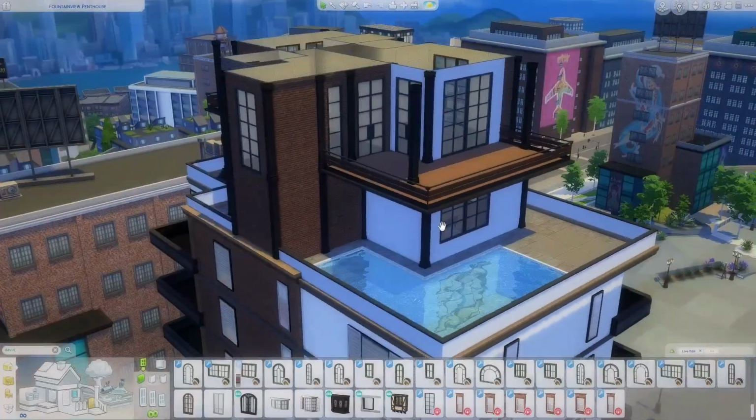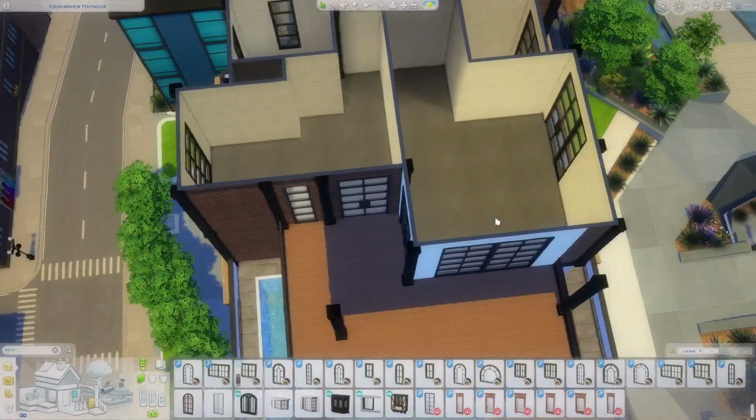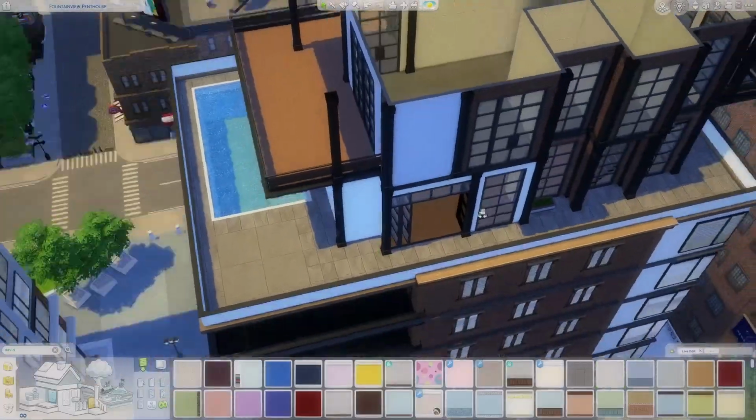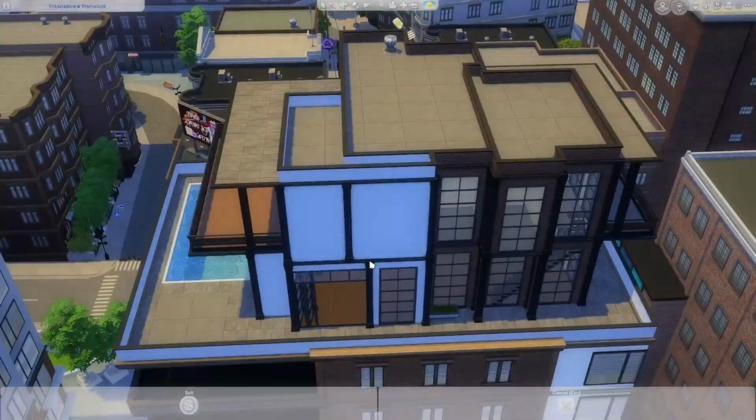When I was building this house, I realized that a lot of items from Get to Work would go really well with this house, but I don't have Get to Work. But there are these beams I remember.